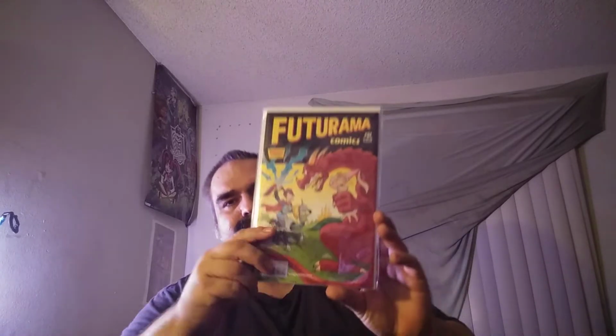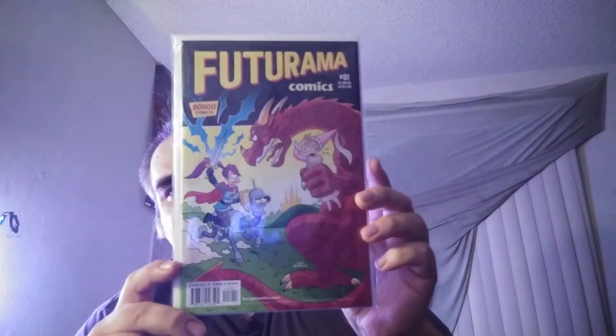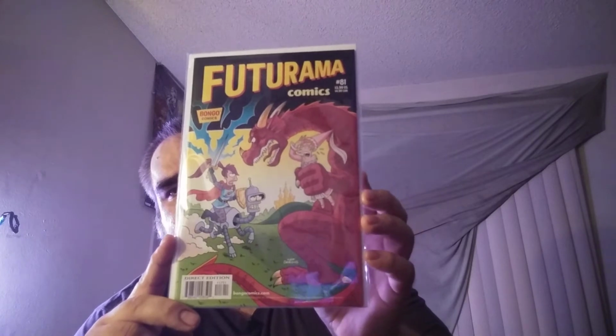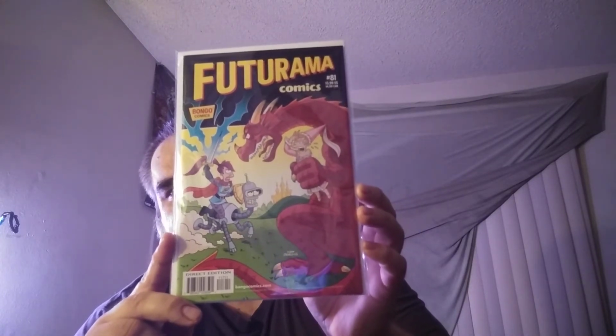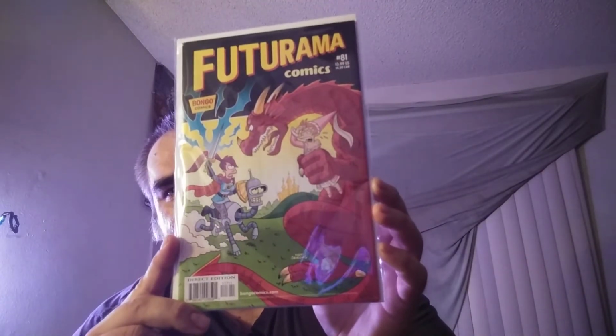Here's another comic book from Bongo Publishing. This is Futurama 81. That's the final issue. That's from 2016, they wrapped this up. Kind of like the black half border, and yeah, it's the only Futurama comic I have so far. It was cool. We had just finished Thor Ragnarok, and I think I got around to opening this, so it was a cool night. Glad to have this.